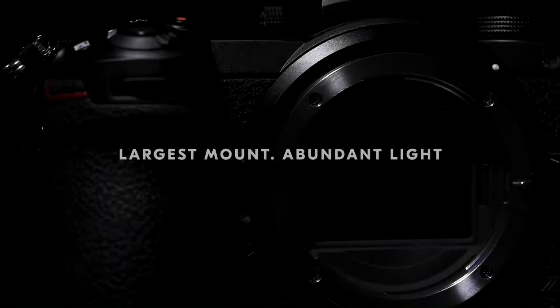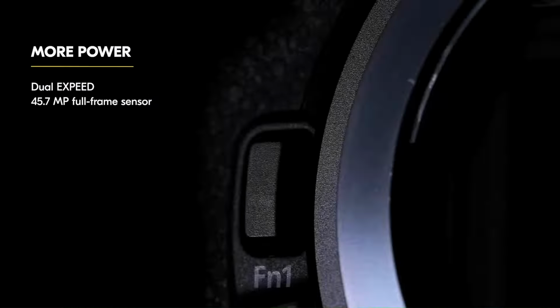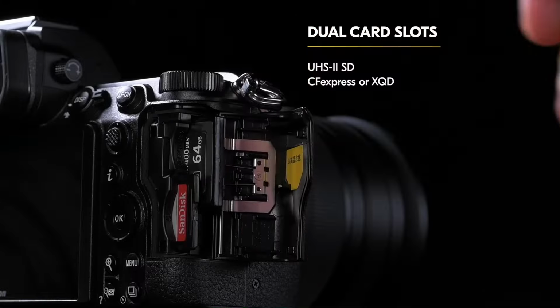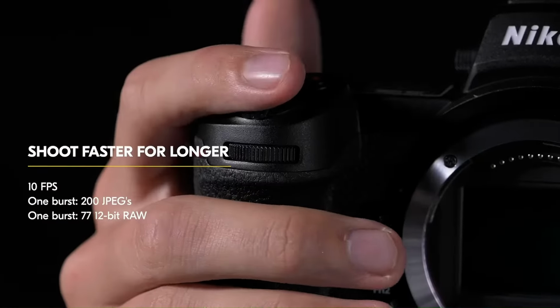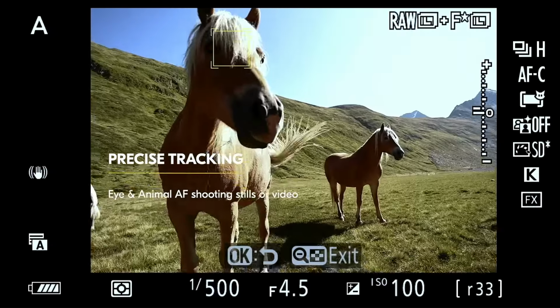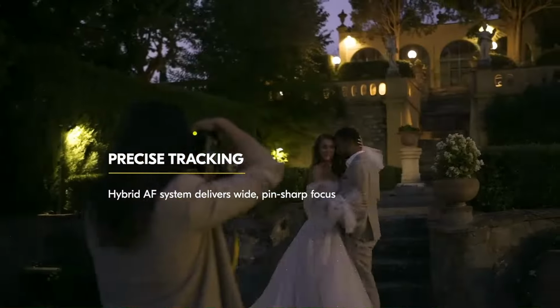Go big on detail. Its largest mount, abundant light, well spec'd, more power, dual exposure and suited for video capture. Dual card slots, 2 SD stills. Shoot faster for longer, 10 frames per second. Quality of both is precise tracking. Track small objects with impressive precise tracking.